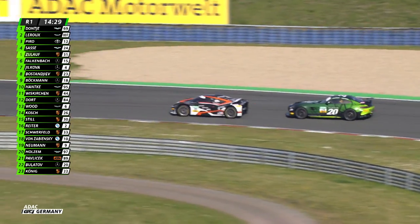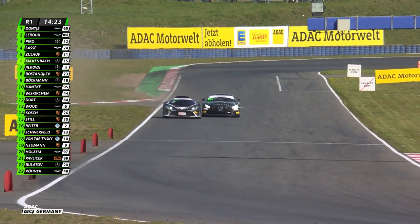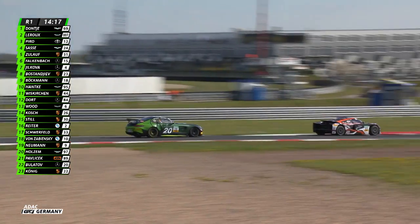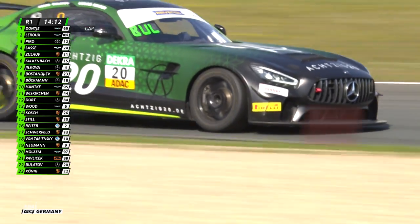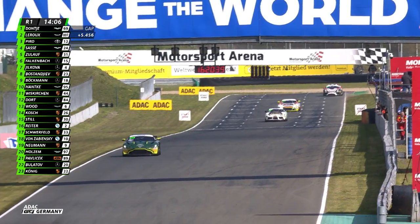And here is a battle for position. The 89 and the 20 car, that is Denis Bulatov and Matej Pavlicek going at it hammer and tongs, and Bulatov was in front briefly, but not for long. KTM versus Mercedes, they're running close together, and you can see Bulatov, that car's number 20, and there he is bumping over the curbs.